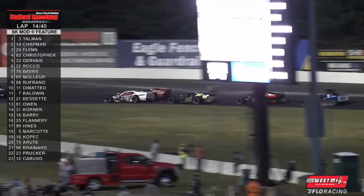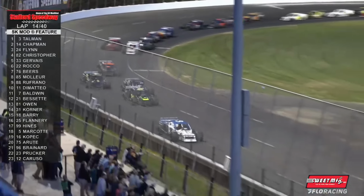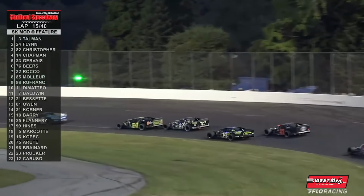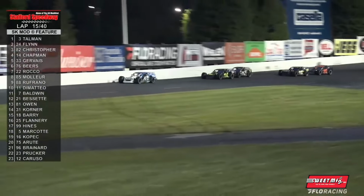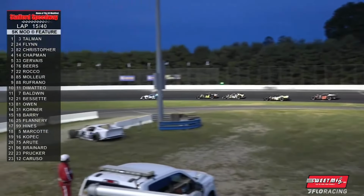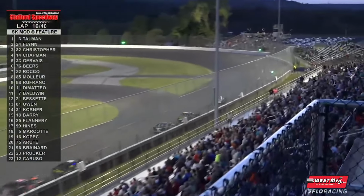2nd place, Mikey Flynn dives below the 14 of Steven Chapman. They make contact through 3 and 4. Flynn's got 2nd. Christopher follows through. Moves up to 3rd. Chapman falls back to 4th, and he's got Jarvis right there with him. Michael Christopher Jr. showing it was no fluke. Last week he won 2 major events in one night here at Stafford. Michael Christopher rim riding in the 3rd position. Peaks at the outside. It is the 24.